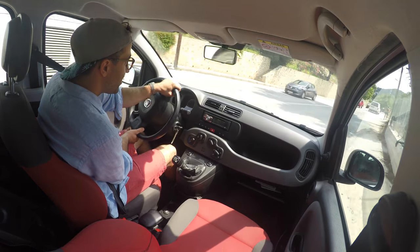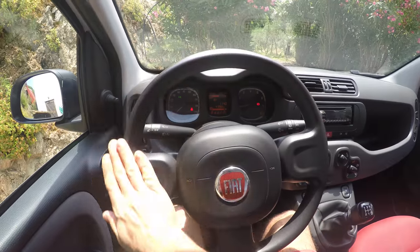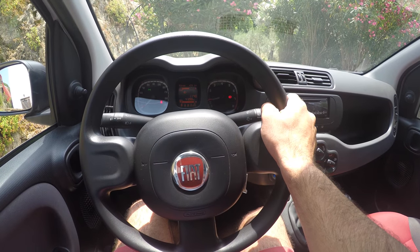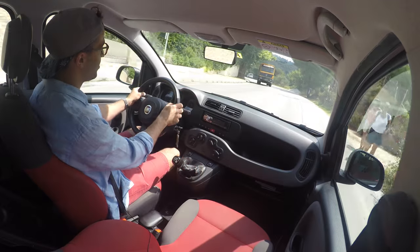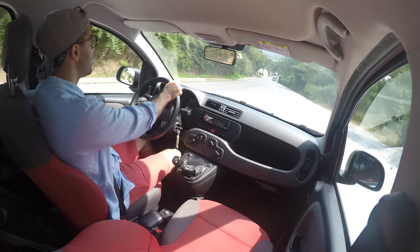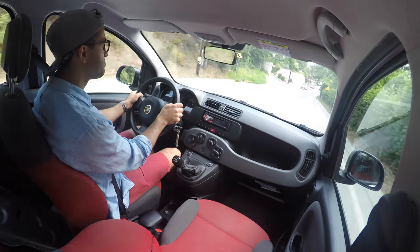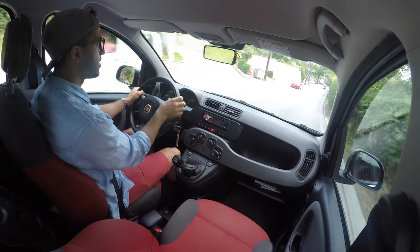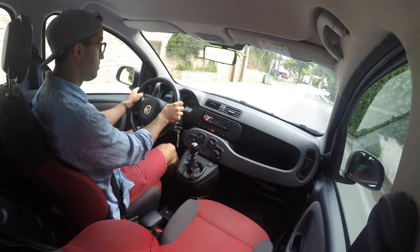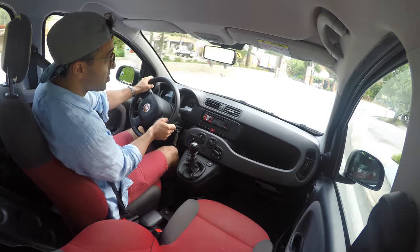The steering wheel is also cool. What I like about it is, you see these palm rests? You rest your palms on the steering wheel, and it's not leather covered or anything, but it's a nice wheel to grab. The steering ratio is very, very long, wide? I guess it takes you a long time to turn the wheel. Look, this is a small turn. Look how much I'm turning the wheel.